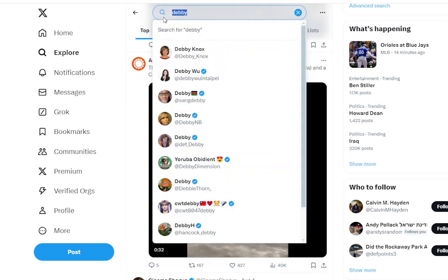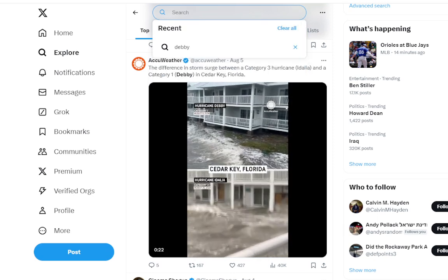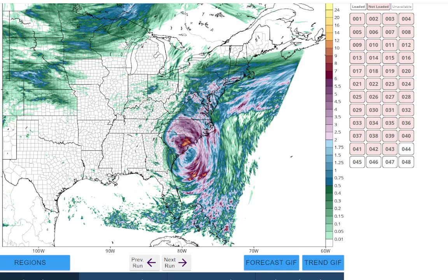And then there's been transmission damage from Debby when it... I'm not even going to... I already shared some of that already. I'm not going to get into that. I've talked about it enough. Let's go to this now.